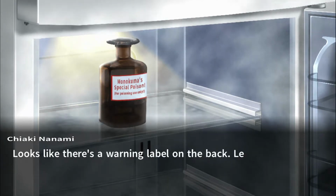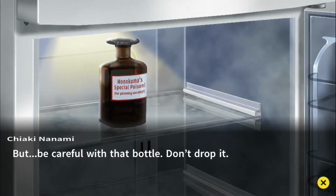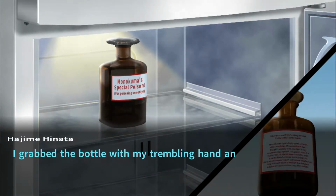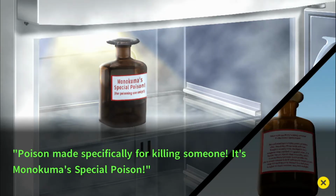Poison. Looks like there's a warning label on the back. Let's examine it in a little more detail. But be careful with that bottle. Don't drop it. Stop it. If you worry like that, I'm going to get nervous. I grabbed the bottle with my trembling hand and began reading the warning label on the back of the bottle. Poison made specifically for killing someone.